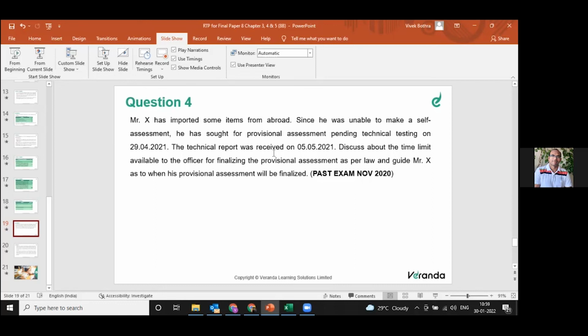From which date? Date of provisional assessment. Okay. The 2 month limit is very well correct. The entire crux here is that when any certification or testing is involved, for which an officer is doing provisional assessment, then the time limit is 2 months from the date on which the report is received, because it is subject to that report that he will be making an assessment.